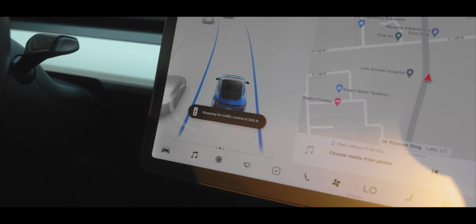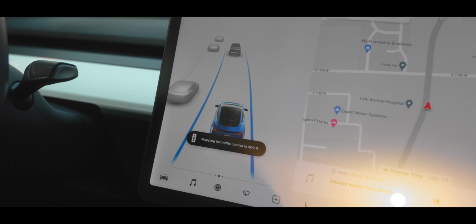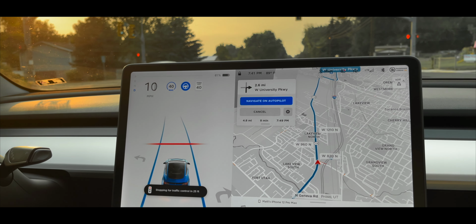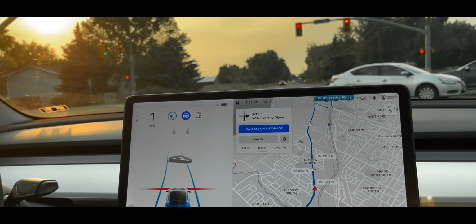And normally when you're on autopilot, if there's not a car in front of you, then you're kind of screwed. You just have to stop yourself. But having the car do it itself is very interesting and very cool at the very least. And it does come in handy so you don't have to disengage. And also like the chime on the green light. That comes in handy a lot.